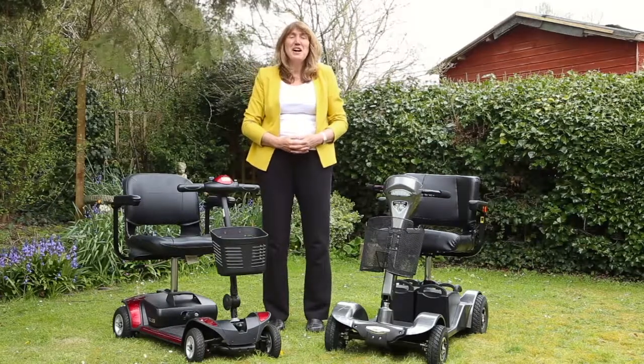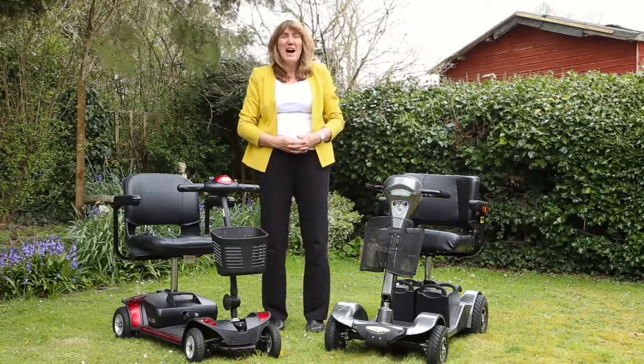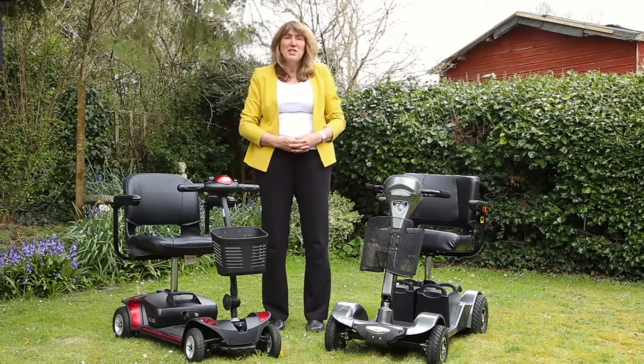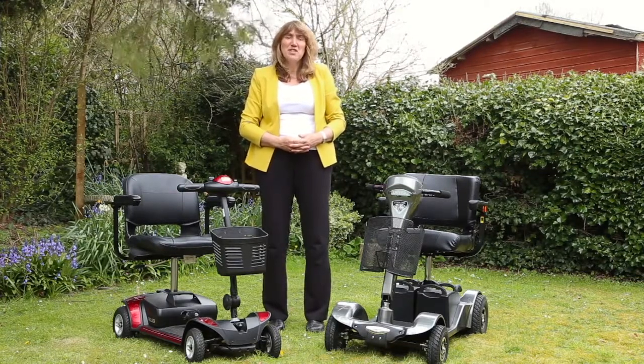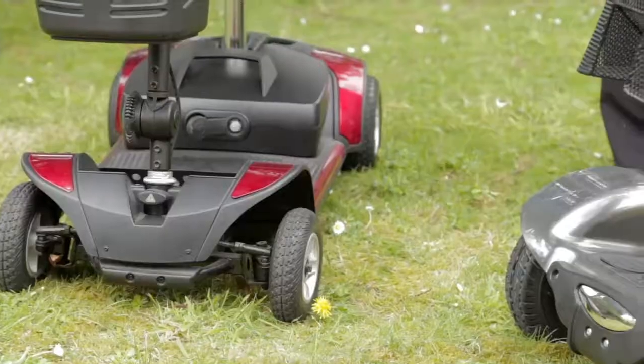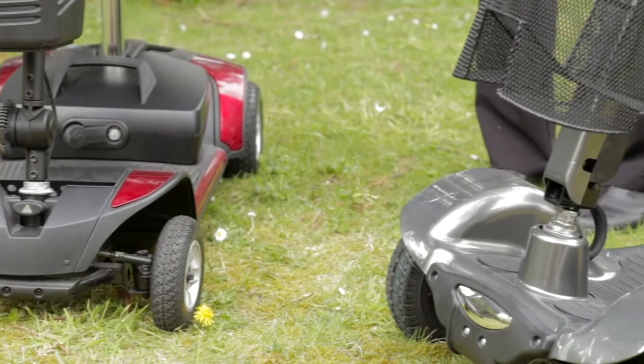There are a huge variety of scooters available today. I'd like to go through with you a few key points for you to consider to hopefully ensure that the scooter you purchase is the correct one for you and meets your needs. Basically, there are two main types of scooter.